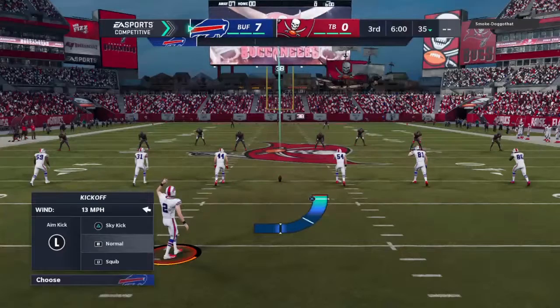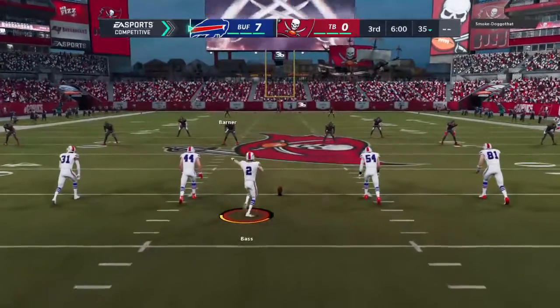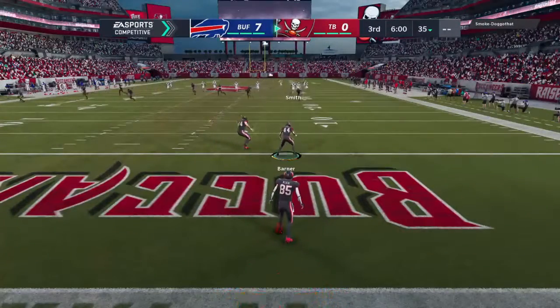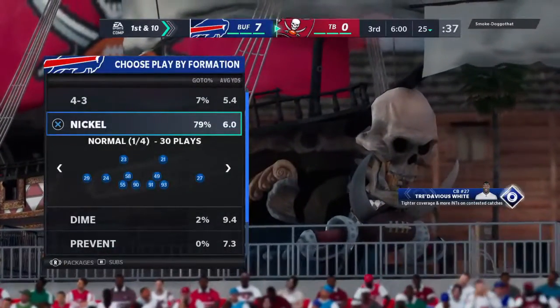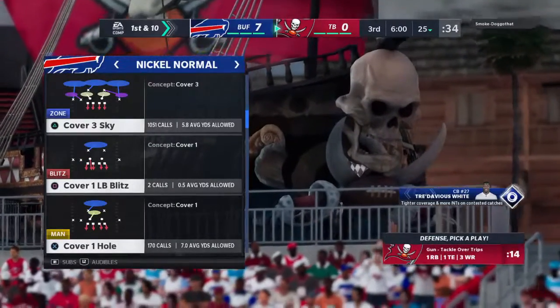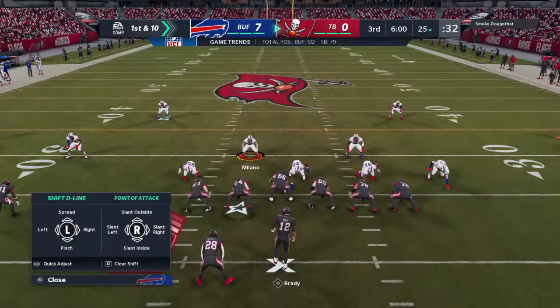Tyler Bass to kick off for Buffalo. Just the one touchdown in that first half. 7-0 our score as we get going in quarter number 3. And this will not be returnable. It's out of the back of the end zone for a touchback. The Bucs offense set to begin their next possession.